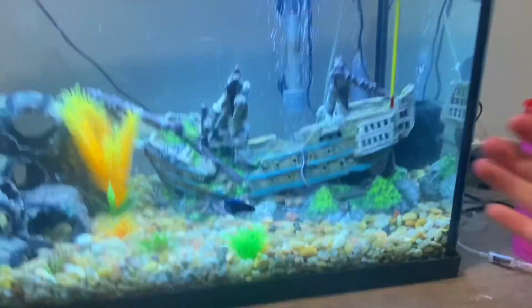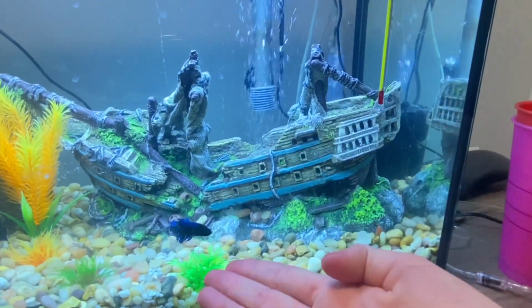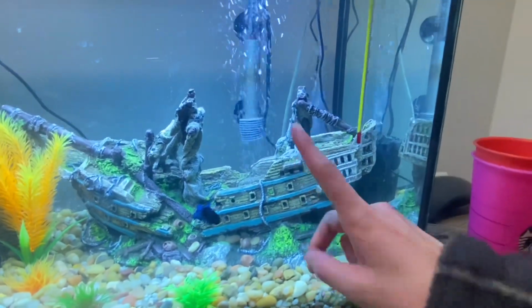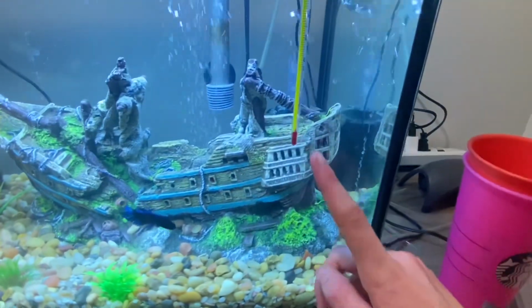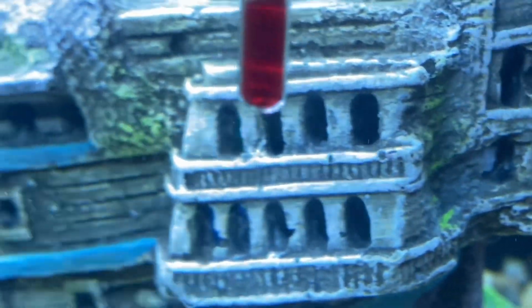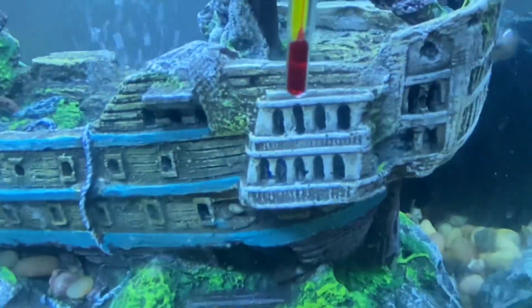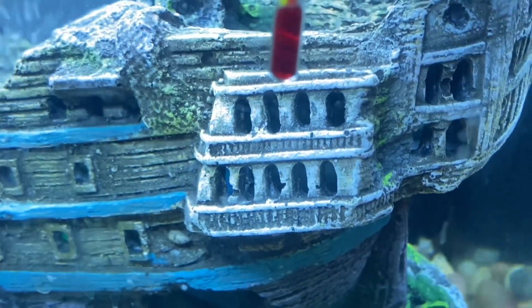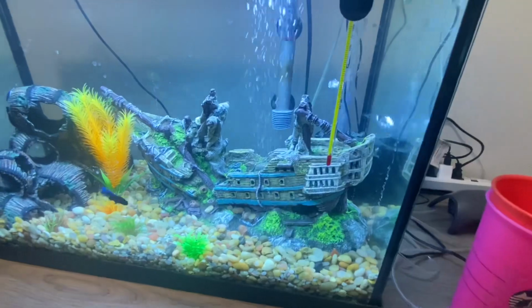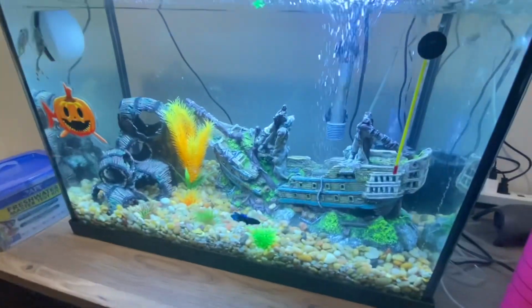This is my most prized possession, Loki's son and his boat. I love this thing. It bubbles, as you see, and you can kind of see in there a little bit, but it lights up. You can't see it when the light is on. I'll have to show you again at night when I go to feed Noodles tonight.